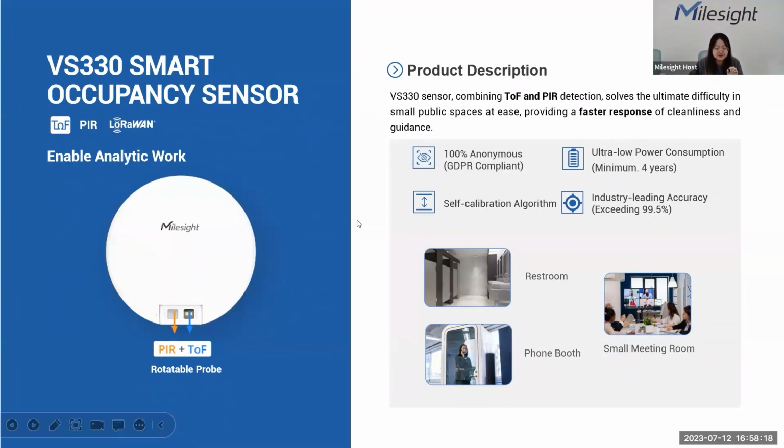And with the help of the self-calibration algorithm, which is designed especially for the deployment process, the work staff doesn't need to measure the height when deploying, whether it is vacant or occupied. The self-calibration algorithm allows the devices to do that by themselves during deployment, which will improve the deployment efficiency a lot.